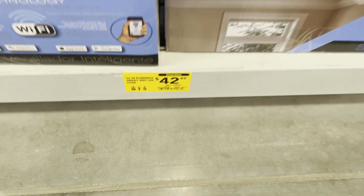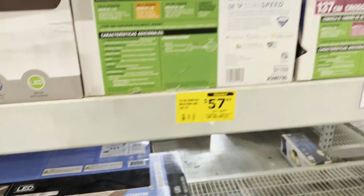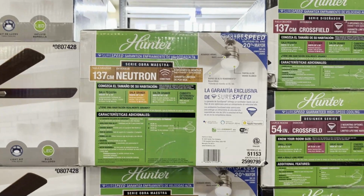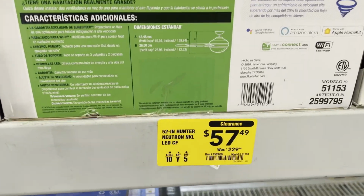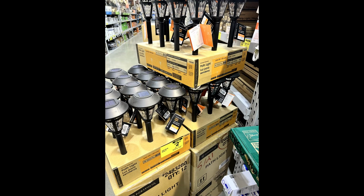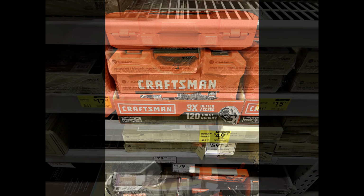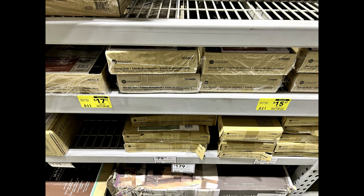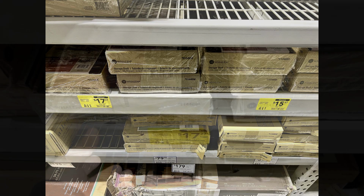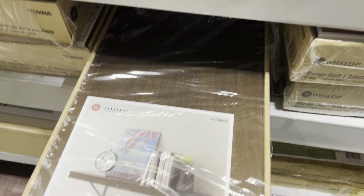Look at these prices. So if you are going to do some home improvements or some home remodeling, make sure you go check out your local Lowe's. They also had a lot of outdoor lighting on clearance. As you can see, these landscape lights were $2. Very great price. And their tools, guys. If you have a tool head in your family, Lowe's is the place to go right now. Just so many items on clearance, and I'm excited to show you what I was able to pick up.